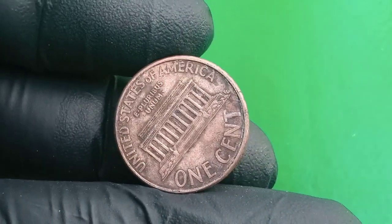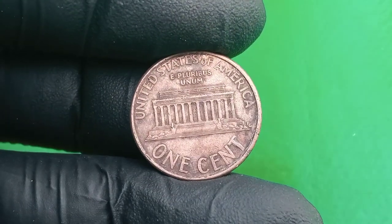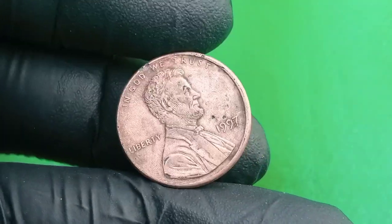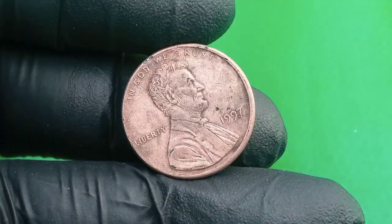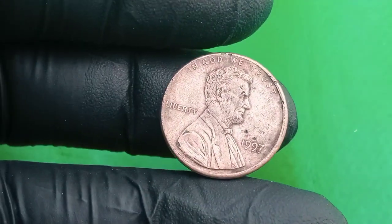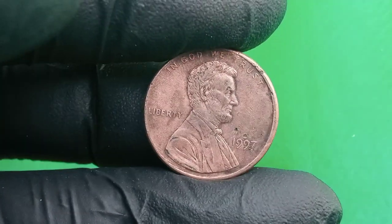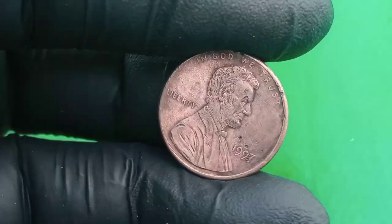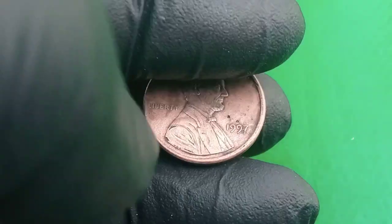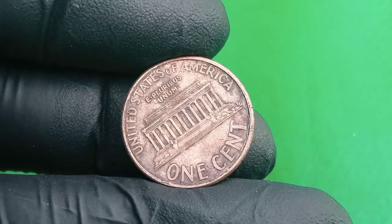Sometimes, what looks like just a common penny could turn out to be a valuable piece of history. In the world of coin collecting, the value of a piece isn't always about how old it is or how many were made. It's about the story it tells and the rarity of its characteristics. The 1997 copper penny is a prime example of how an ordinary coin can hold extraordinary value. So, the next time you're going through your change, don't just toss that penny aside. It might be worth more than you think.